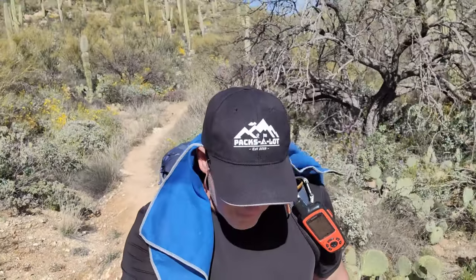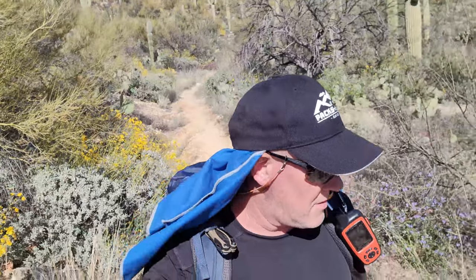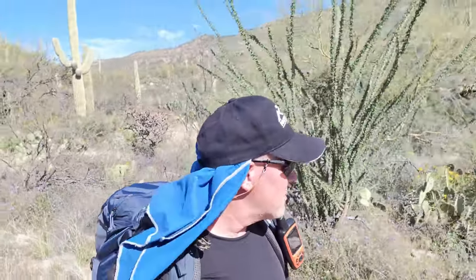Yeah, this section of trail through here is just fantastic. Beautiful. You got a good mix of all different kinds of vegetation and cactus and flowers and colors and animals and birds. And it's just neat.